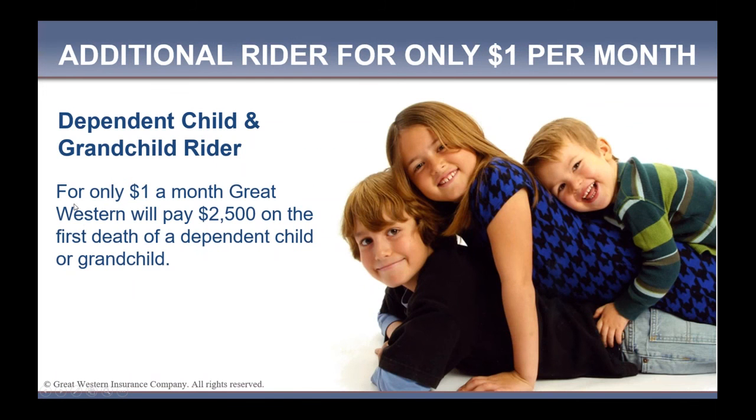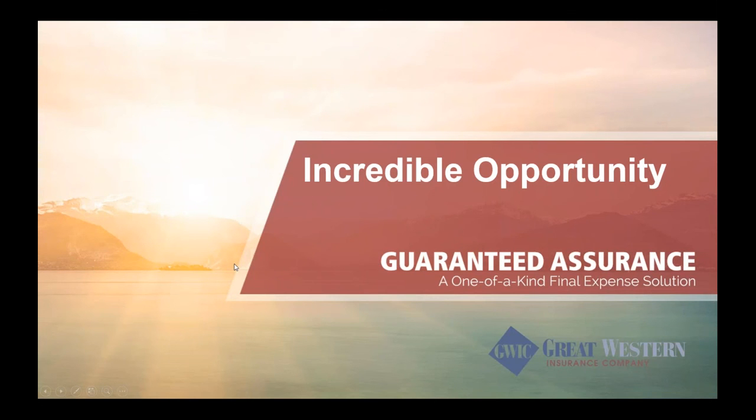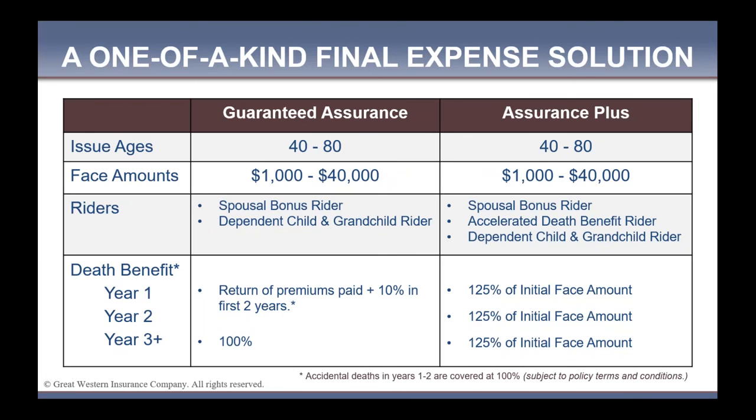The dependent child rider and grandchild rider, like I mentioned before, is only $1 per month, and it pays out $2,500 on the first death of the dependent child or the grandchild. Only $12 a year to cover your children or your grandchildren. A lot of grandparents would like to go ahead with that. Great opportunity. Again, the issue ages for both plans are 40 to 80, and the death benefit face amounts start as low as $1,000, and the maximum is $40,000.